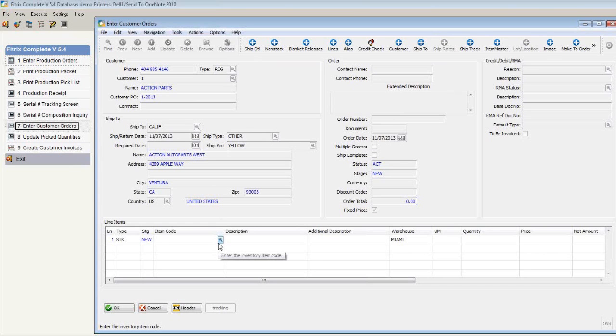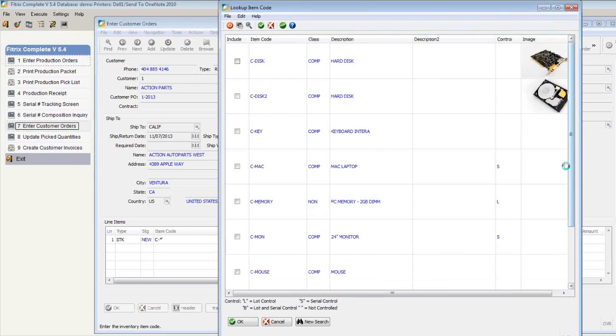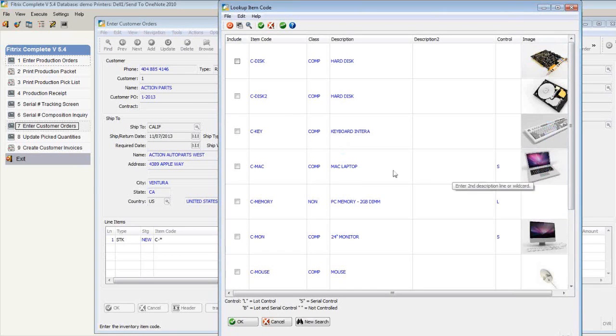Now, when I was in production, I was very familiar with the production of that laptop, and I knew that the item code that I wanted to work with was a CMAC. The order taker is going to be taking orders for many different kinds of product and may not know the individual product number as well as somebody in the production area, so they're going to do a search. They know that the item that they want to work with starts with a C, so I'm going to enter a wildcard value here that's going to present a list of items that start with a C so that I can pick them from the list.